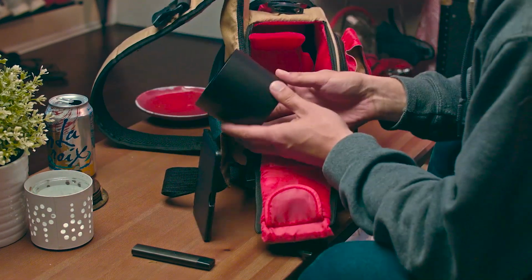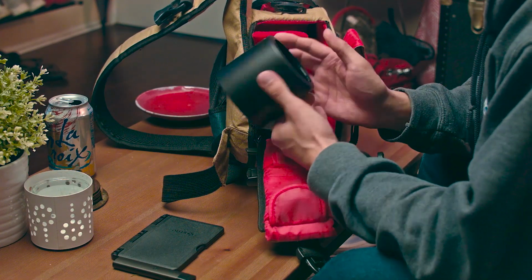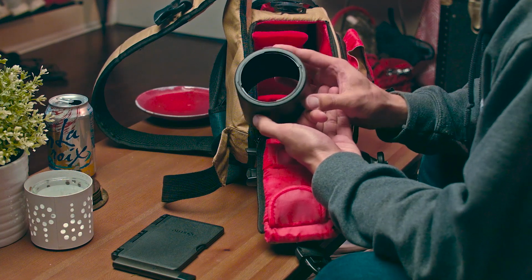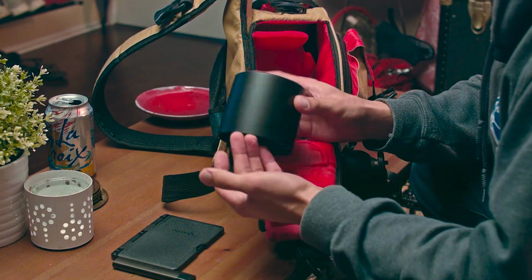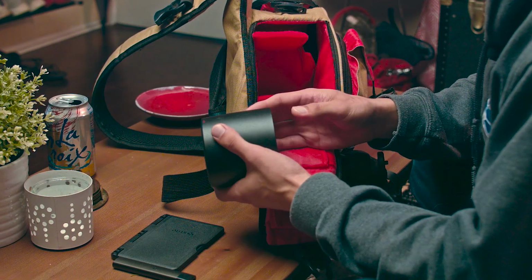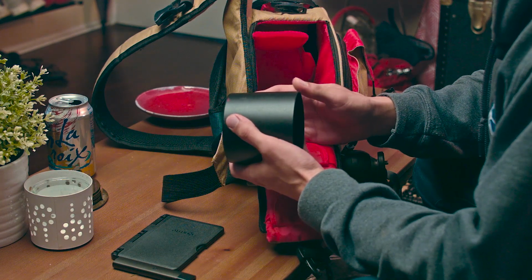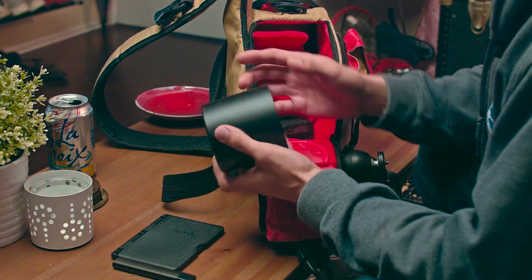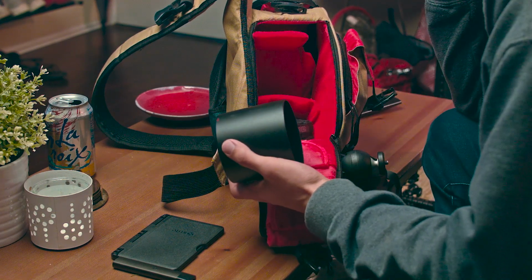I've got my lens hood for the 100mm lens, just because it's such a long lens, sometimes flares are a problem. And so if that's the case, then I'll stick this lens hood on. But the reason that I don't usually shoot with it is because when I've got the lens hood on, I can't adjust the CPL, which is a little bit of a trade-off.